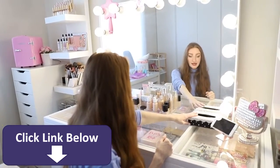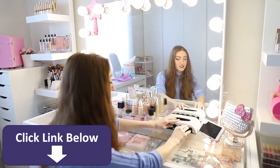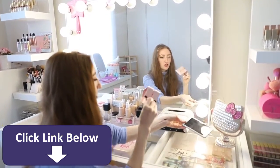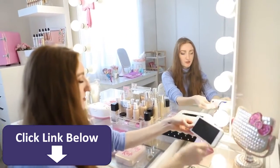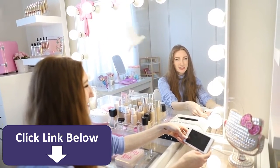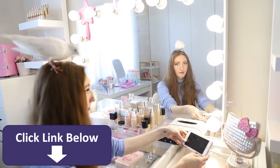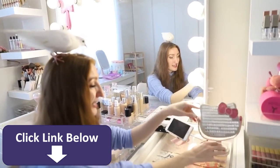So up the top here I have, this is from AliExpress, just a diamante tissue box. I also have this little metal foam thing from Wish that you may have seen in a video of mine last year when my mom gave me essentially a mystery box of stuff from Wish. I have a Hello Kitty mirror, again, from Wish.